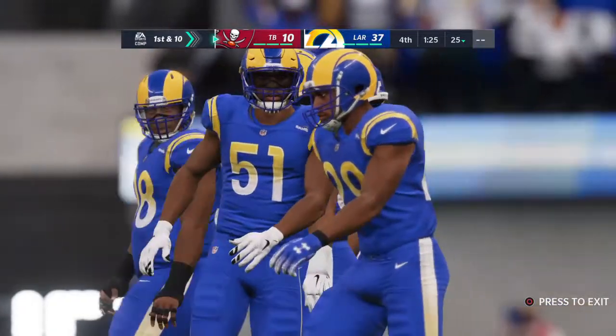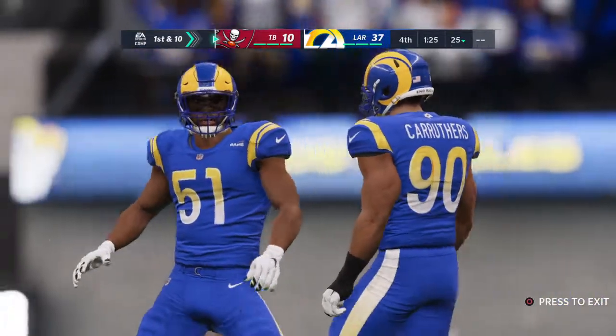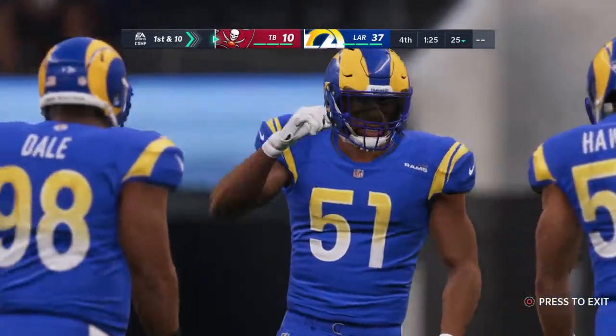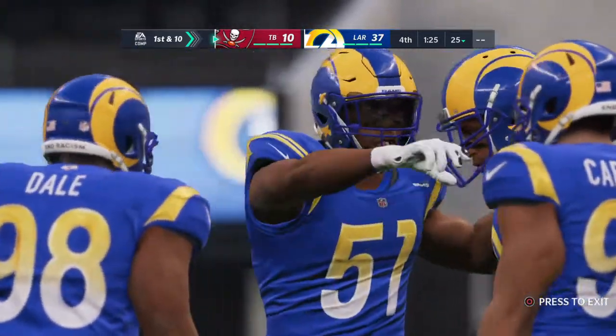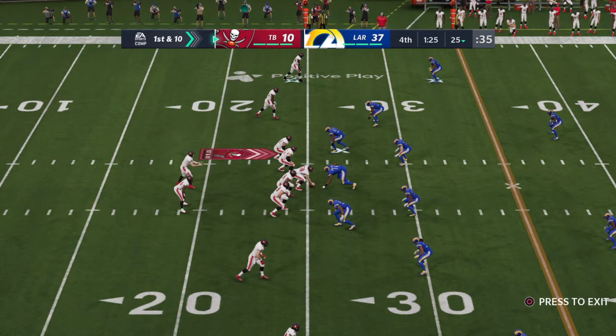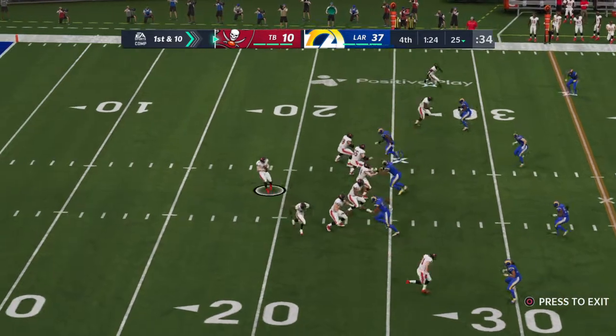They are holding serve here at home. The fans were into this one. They did what they needed to do. And right now I'm just cupping my hand to my ear and listening to the approval that they're getting from the home crowd right now. That's actually true, by the way. He was physically cupping his hand to his ear. A job well done.